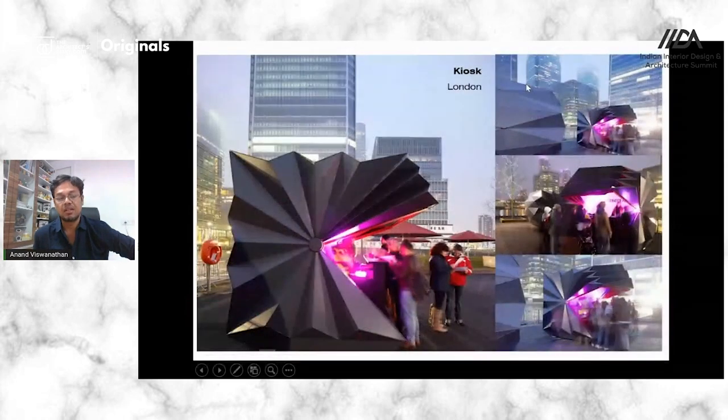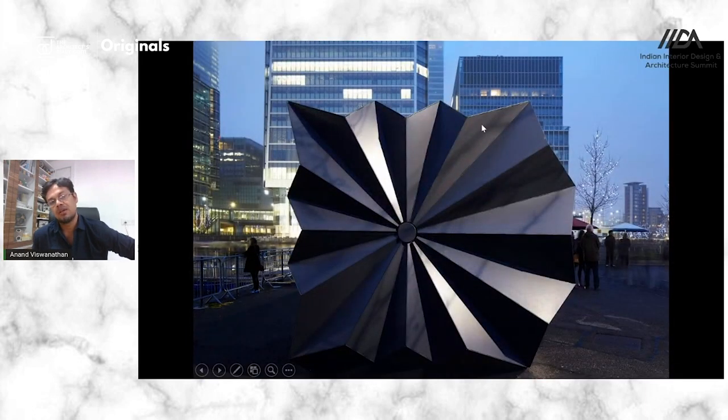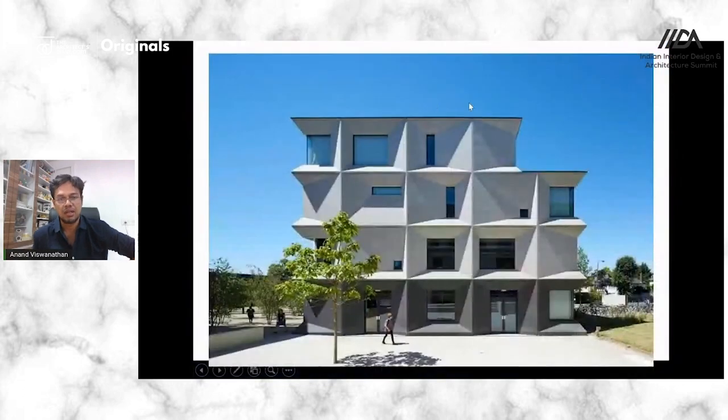So this is a kiosk in London that opens and closes using the accordion tessellation. It's quite an interesting way. When it's open, it's like this. When it closes, it's like this. You just pull it down. So the folding of origami itself is helping you to close it.